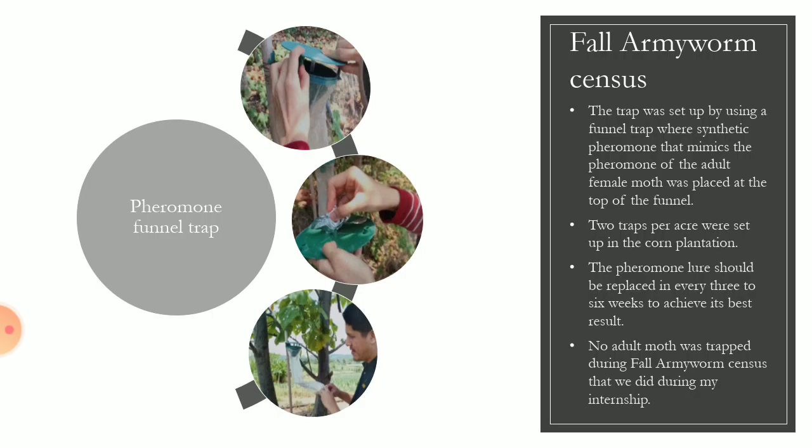So for the fall armyworm census, the trap was set up by using a funnel trap where a synthetic pheromone that mimics the pheromone of the adult female moth was placed at the top of the funnel. 2 traps per acre were set up in the corn plantation. The pheromone lure should be replaced every 3 to 6 weeks to achieve its best result. No adult moth was trapped during the fall armyworm census that we did during my internship.